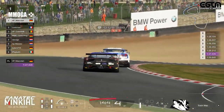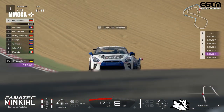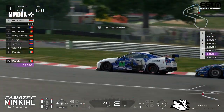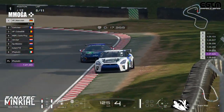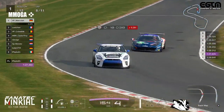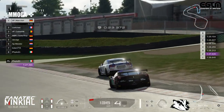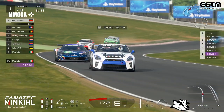And he has the position. And the champion is back on position 1. He's leading the race here, from the last position to the leading position. Who should stop that guy? Nobody could find the key to how to stop this guy.